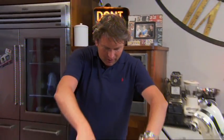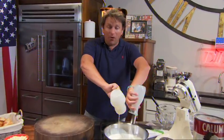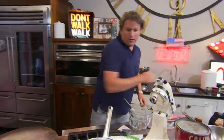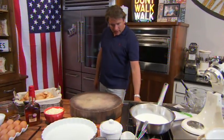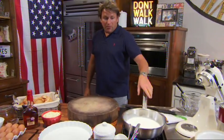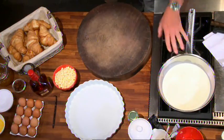Now, I hate the word trademark dish, but it's certainly one of the dishes that has followed me throughout my entire career. I first did this when I was 18 years old as a pastry chef in London. But it's never been off my menu, certainly never been off my restaurant menu, for about 20 years.